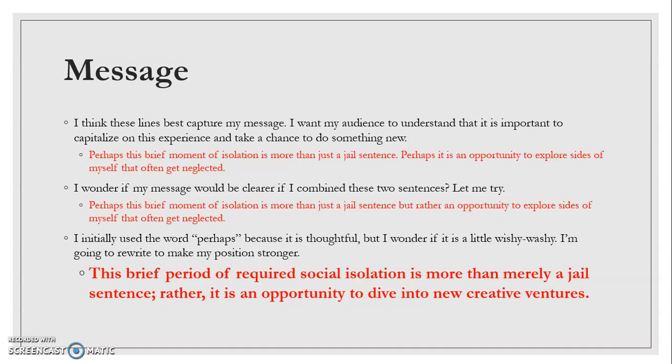But then she says, I wonder if my message could be clearer if I combined these two sentences. So she's trying to be more concise. She stuck those two sentences together and noticed she didn't need any commas. She just made it into a compound sentence with the two clauses stuck together.